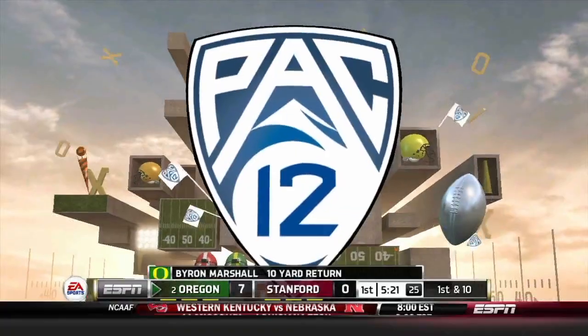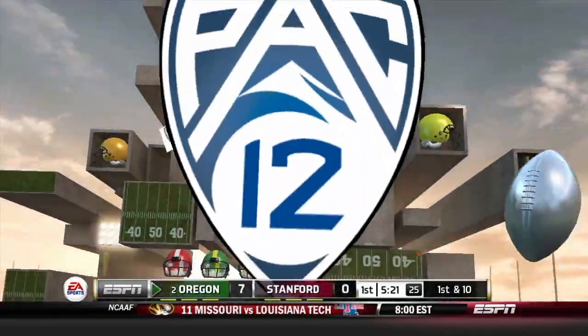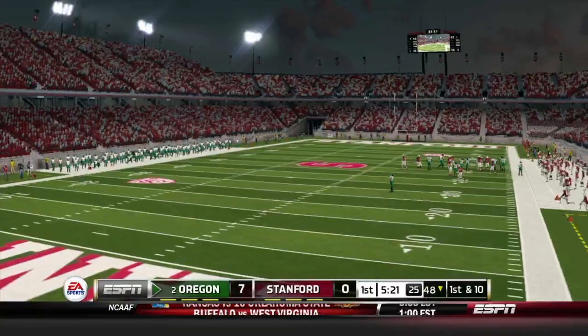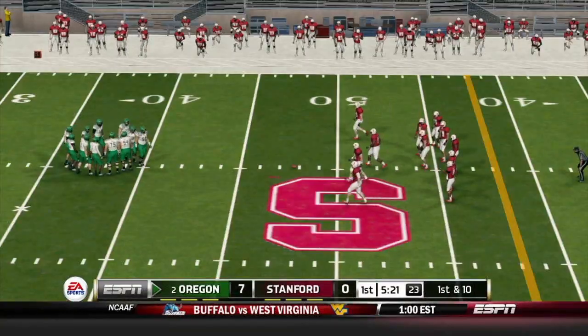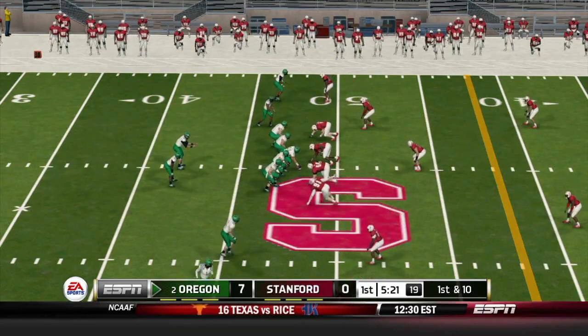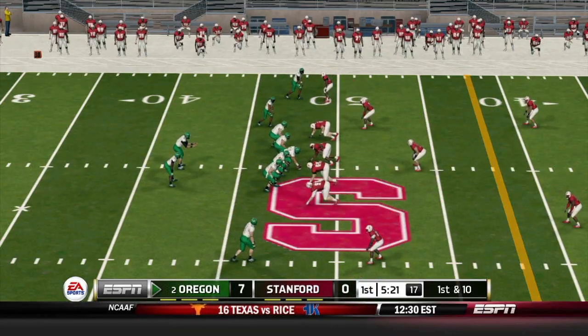The Ducks offense, I thought, answered the doubters big time with an impressive opening drive, and they got on the board first. Yeah, when you're in a hostile environment, you want to play with a little bit of a chip on your shoulder. Just show people that you're not intimidated by the environment. They sure did that first time out. Oregon is up 7.